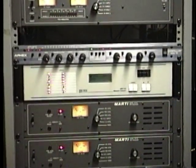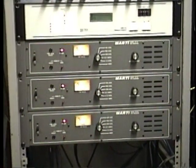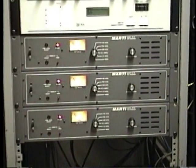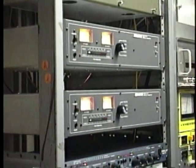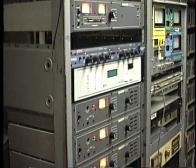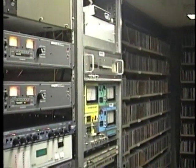We got the remote control unit for the transmitter. And we got the TSLs, the two audio channels coming back and a telemetry receiver. Those are all mounted in the units and partially wired. We have some of the cables in place already for the STL. There's a splitter behind the STL. We have the old equipment for the existing system online right now.